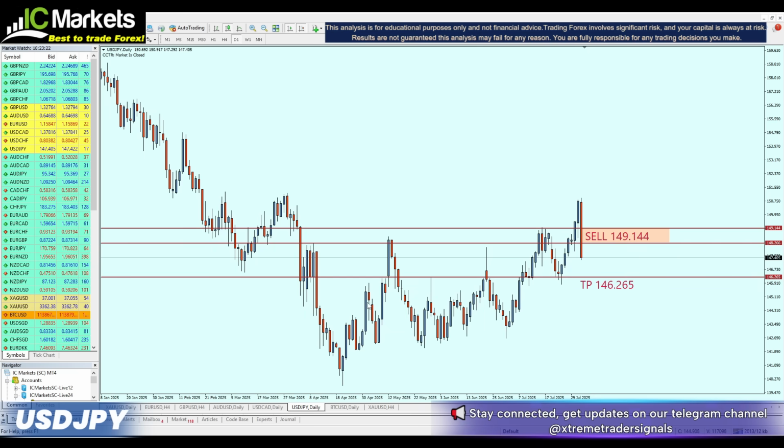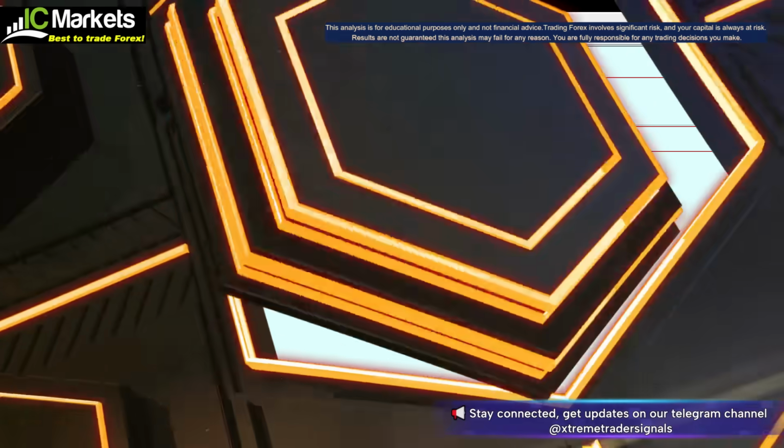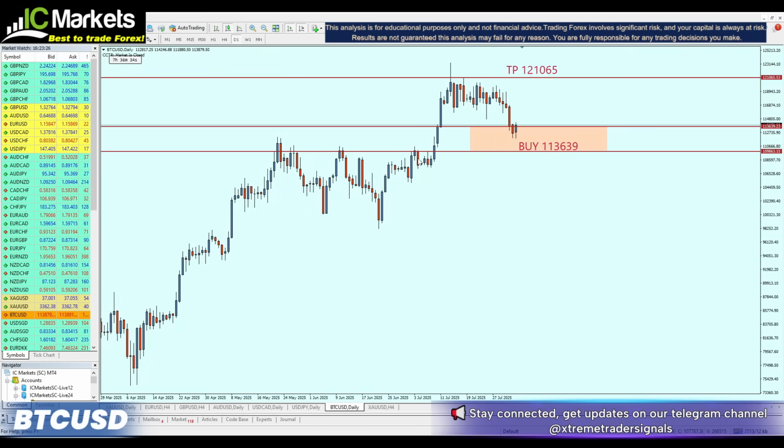Let's now move to Bitcoin, which was of course our last signal from last week. I would like to keep this signal because it seems to be activated and running in profit. Overall, Bitcoin has retested the broken level of resistance exactly at 111,784 and respected the same level as real support. So our entry was not the best, but it was indeed a good buy zone.